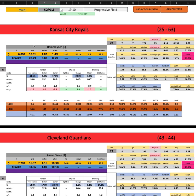Daniel Lynch on the mound. Intriguing price tag here for him. He's not really been as bad in his full seven starts. I mean, there's a lot of variance. Let's not get carried away with Daniel Lynch here. But he's been a little bit better in his second, third year or something in the league. But there's variance with him.